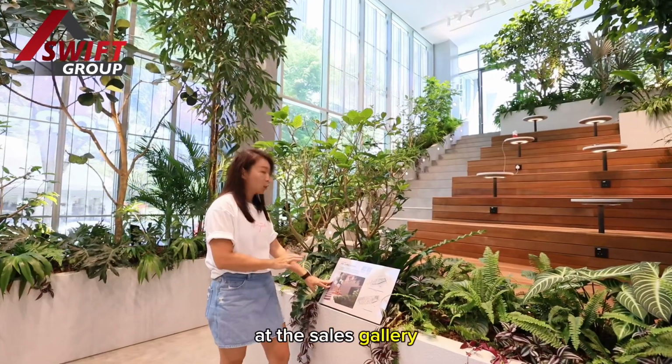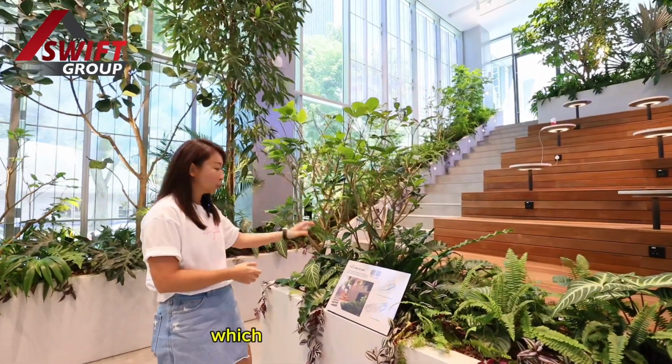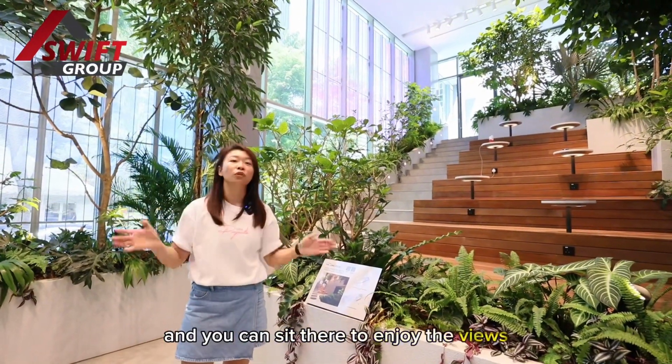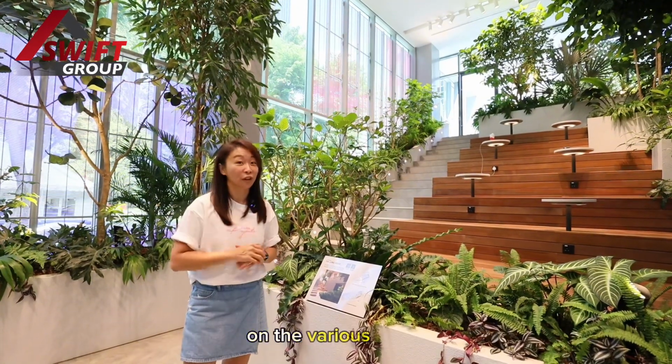At the sales gallery, we have a live example of a dissection of level 9 and 10, which is the living room. It's like an extension of your home, really spacious, and you can sit there to enjoy the views from our vertical sky terrace. Let me show you the different dissections on the various levels.